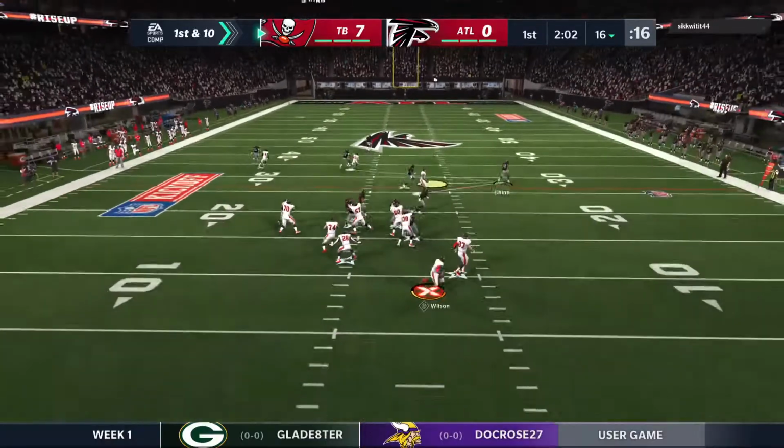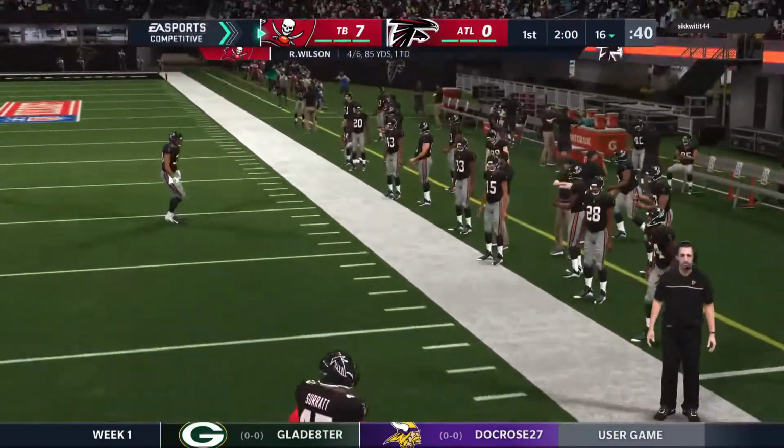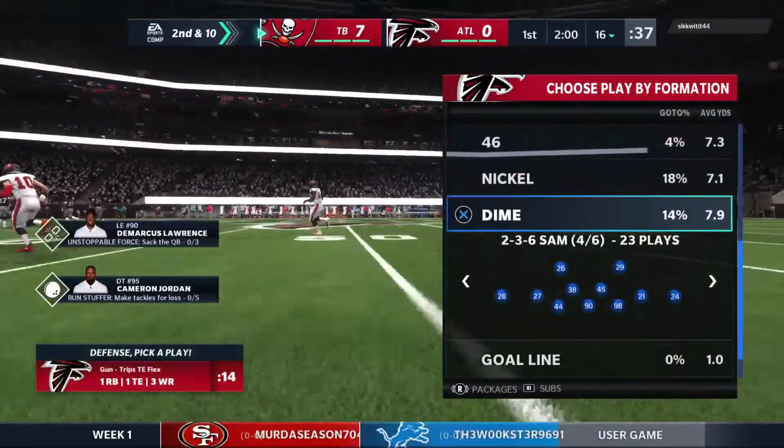They go play action now. Wilson. They'll roll him out right toward the right sideline, but it's incomplete. Mike Evans, the one he was looking for. And now it's 2nd down.